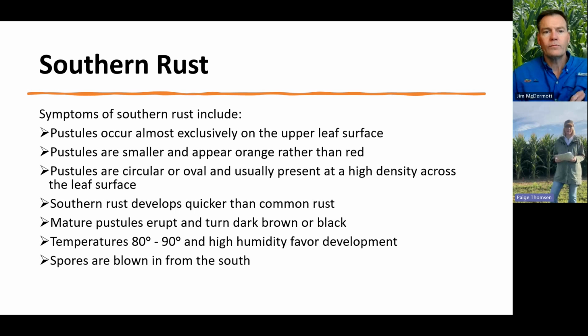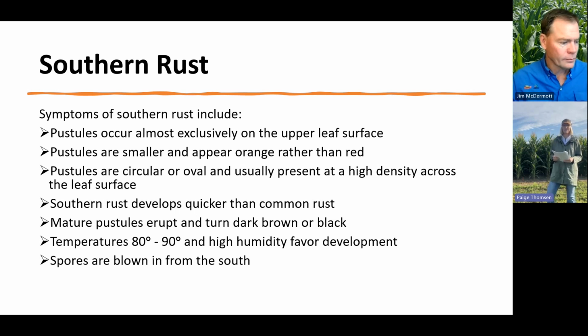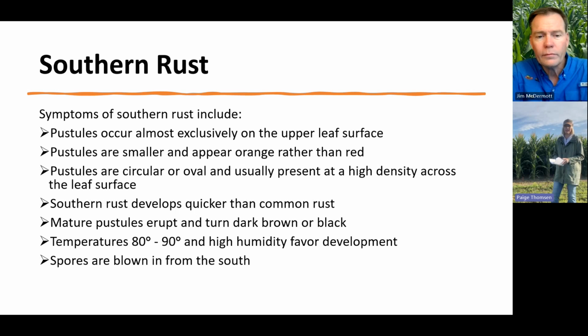Early on, saw a lot of common rust, and as far as the differences between them, the southern rust pustules are mainly on the upper leaf surface. They can be in clusters. They're more light orange. It does really like warm temperatures. It does develop quicker than common rust. The pustules for southern rust are more circular and oval, whereas common rust are more oblong, darker, like brick red. But something to think about. I mean, gosh, the last time I saw some southern rust really was, I'm going to say, 4 years ago. I'm not seeing an extreme outbreak in the fields, but I can find it here or there.